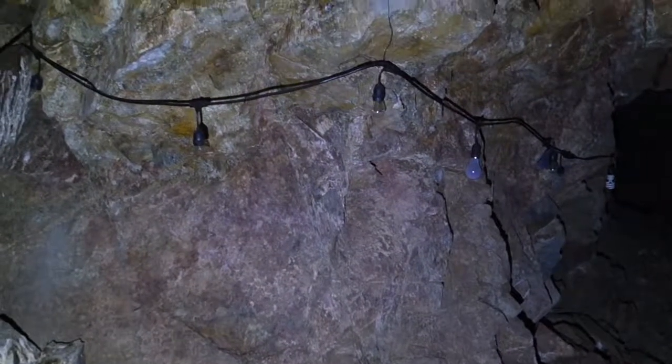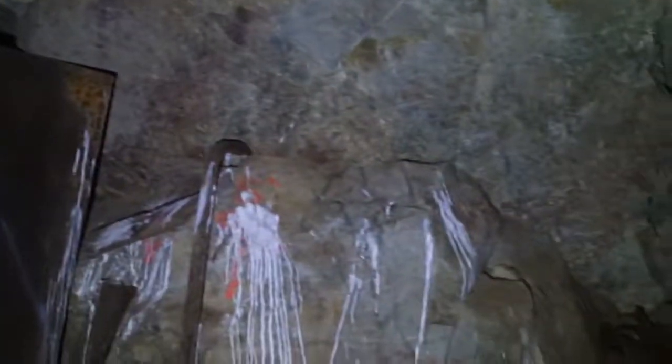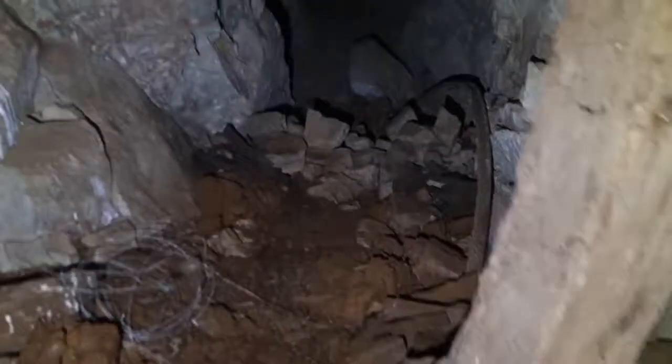Okay, I'm back at the first junction. Right there are the lights and there's the ore cart rail. And that's the direction of the portal. So I'm going to stick with the right-hand rule and go down the middle tunnel.